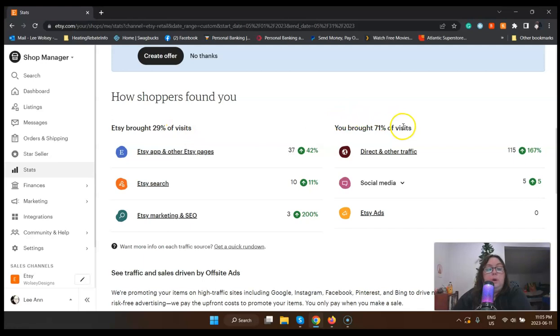If we look down at the traffic breakdown, Etsy has 29% of the visits. I brought 71. So the Etsy app and other Etsy pages, it's showing 37, up 42% from last year. Etsy search 10, up 11% from last year. Etsy marketing is up 200% from last year. The direct traffic 115, and it's up 167. And then the social media 5, and it's up 5. And then of course Etsy ads would be 0 because I do not pay for Etsy ads.